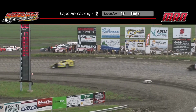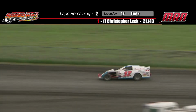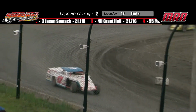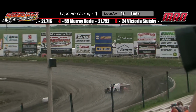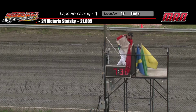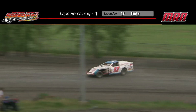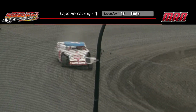Two laps showing on the AIE Communications board. The 17 of Chris Leak continues to pull away. He is rocket fast here. White flag is out, 1 lap to go. The Midstream Logistics 4H car of Grant Hall continues to run third. Cozy not losing much ground in the Murray Cozy Trucking Beaver Truck Center 55. And Stutsky doing a great job in her rookie year in the 24 car.